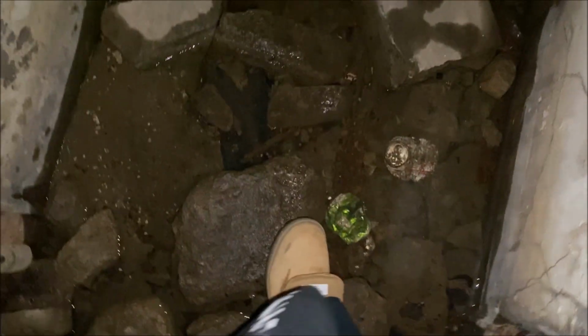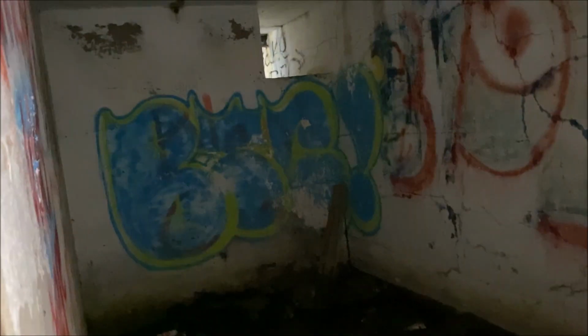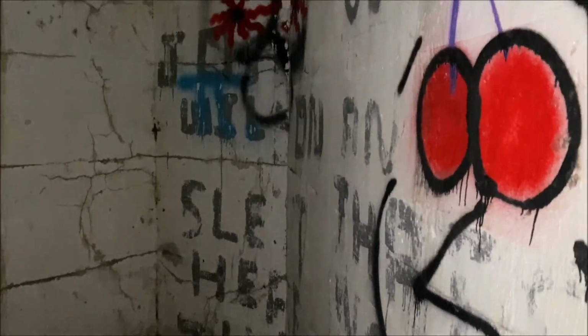Oh man, this is like rock hopping to get around here. Let's see what's down here. Got another section of the basement. So this is the dead end. Actually pretty small basement to be honest, but still cool nonetheless. All right guys, I think that's it for the basement. I'm gonna head up top again.